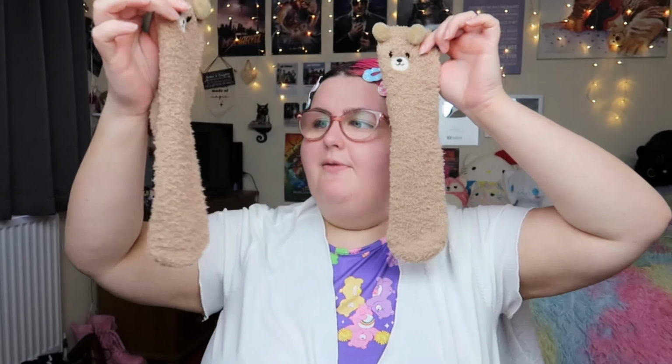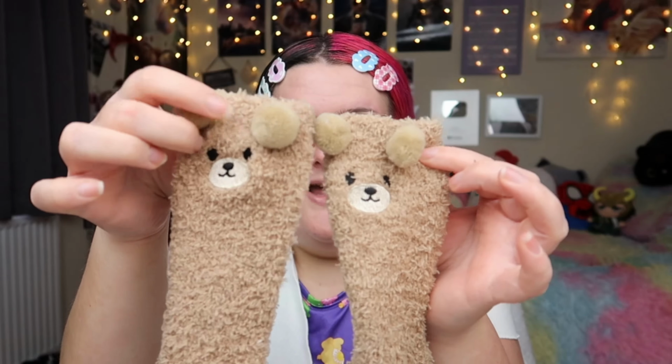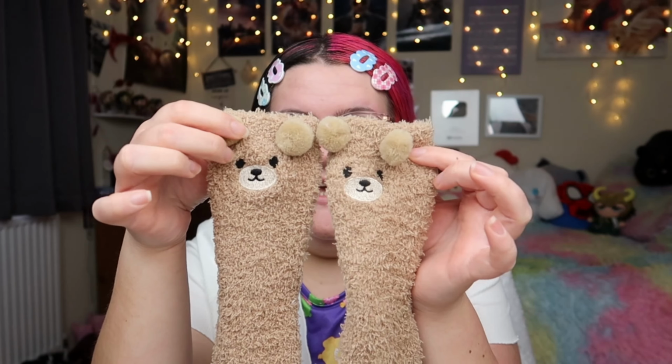And also these were one size, so they're not any particular foot size or anything, but they look quite roomy, and I think they're going to be nice and cozy as well. I absolutely love my fluffy socks, and it's the first thing that I do when I start to feel cold. I put on a pair of socks, so it's always handy to have a nice cute pair of socks about, especially ones with little bear faces on. I absolutely think they're so adorable, so I'm very pleased with these.